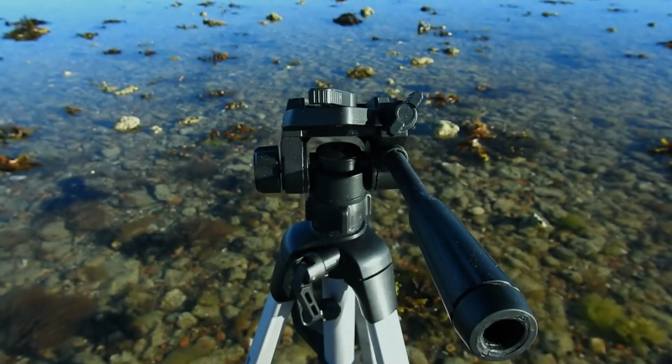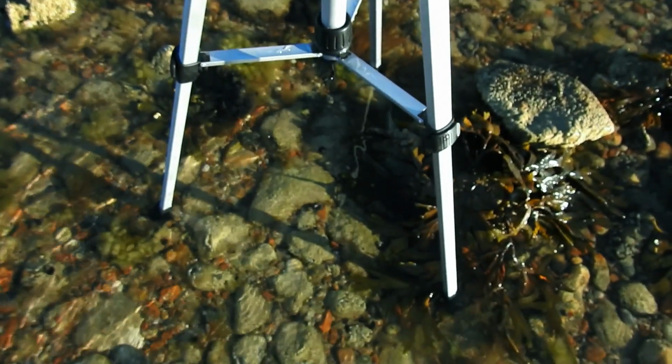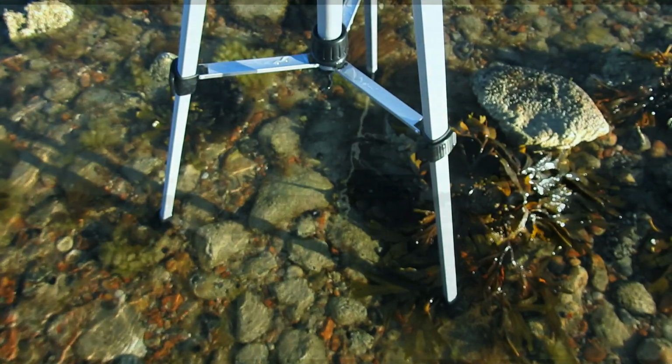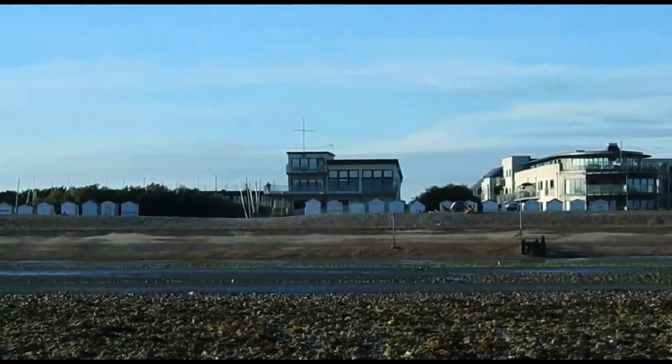The camera tripod is placed into position. The center of the camera lens will be 3.5 foot, just over 1 meter from sea level. To his rear, the beach houses and Worthing Sailing Club are about 300 meters away.